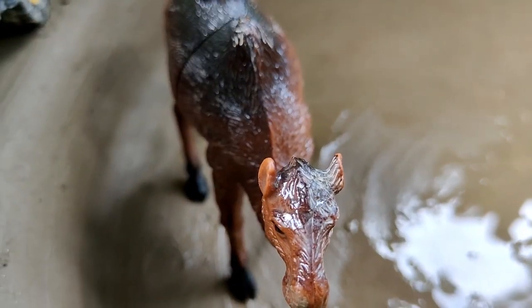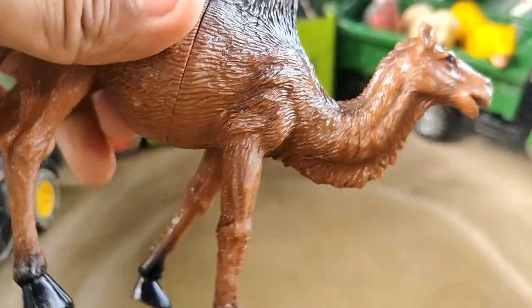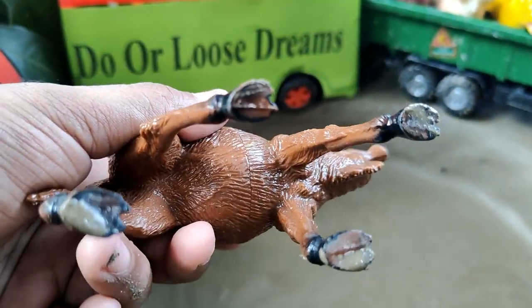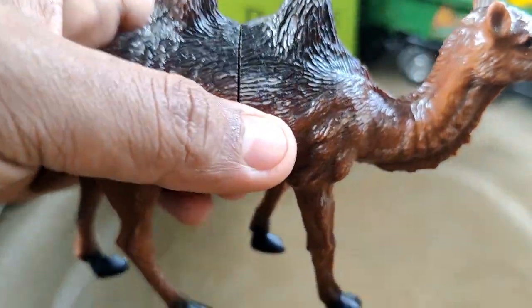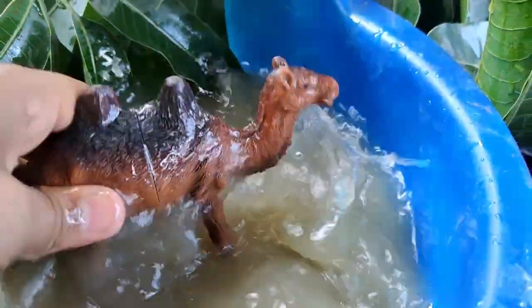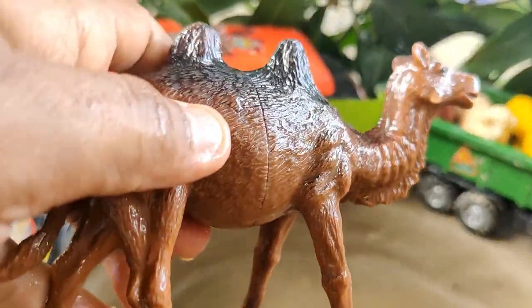Friends, look this. This is a camel. This is a four-legged camel, friends. Look at this. We are also dust. So clean the camel. Wow, we clean up the camel.